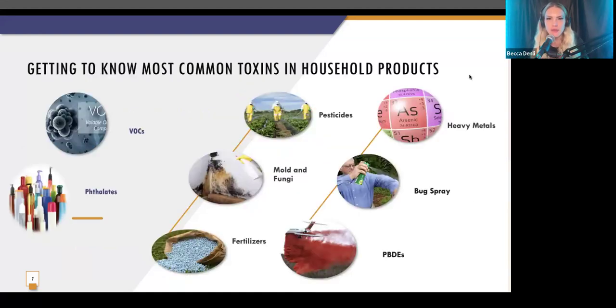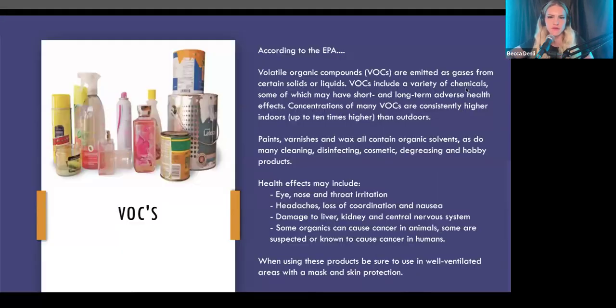So today we're going to talk about the most common toxins in household products. We have our VOCs, phthalates, pesticides, mold and fungi, fertilizers, heavy metals, bug spray, and PBDEs. So let's talk about each of these. First, we'll talk about VOCs.